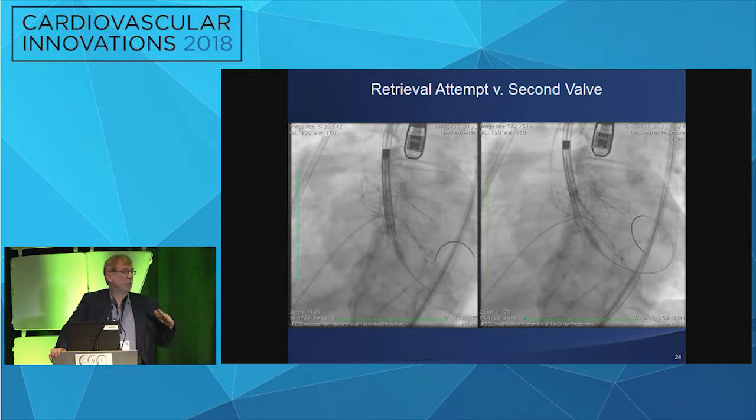So then we had a deep 34 millimeter implant. It was affecting the valve. There was a lot of leakage and the hemodynamics were bad. Question is, what do you do? Do you at that point in time try to snare the valve and pull it back up, or do you put another valve in place? Because we were relatively deep, we thought what we'll do with this another 34 valve is place it right at the annulus, which is what we did.